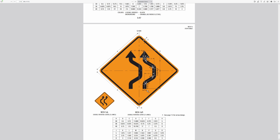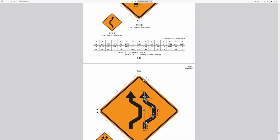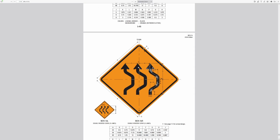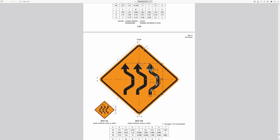2-lane. Again, I feel like you could just do ×2. But yeah, if anything, I feel like the 2-lane version fits in the sign better than the 1-lane version. 3-lane, again, ×3. I feel like the 3-lane does not fit nearly as well as the 2-lane does. But yeah.